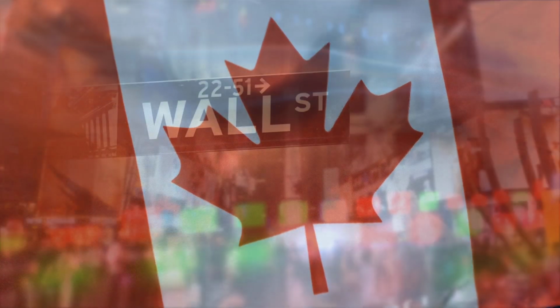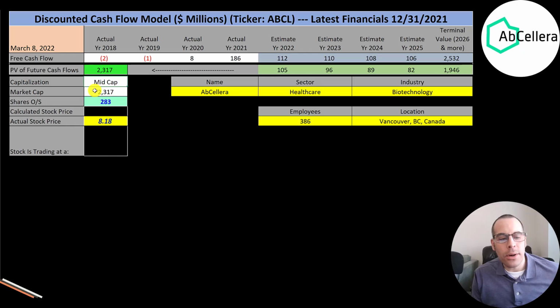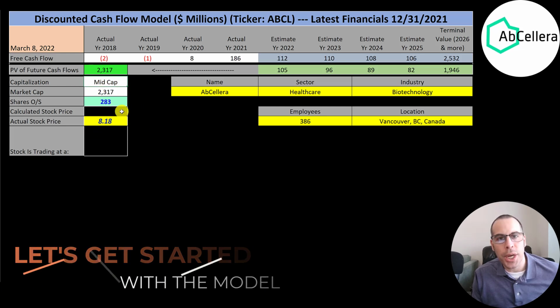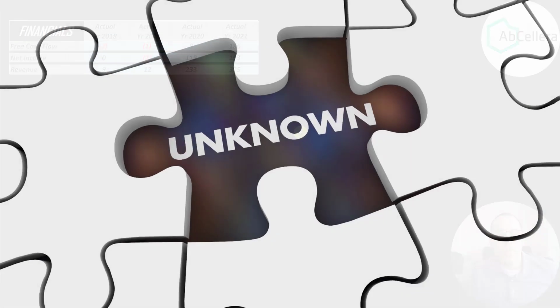The company is headquartered in Vancouver, British Columbia, Canada, and was founded in 2012. The ticker trades on the Nasdaq and Deutsche Börse. Let's get started with the model. This is a mid-cap company, 2.3 billion market cap. They're trading at $8 a share, and they have 283 million shares outstanding. Let's look at the financials.